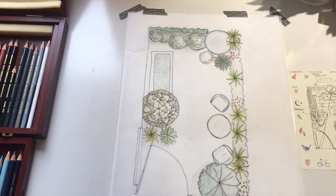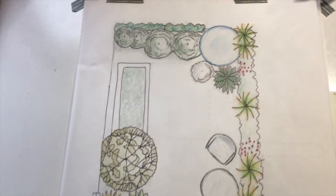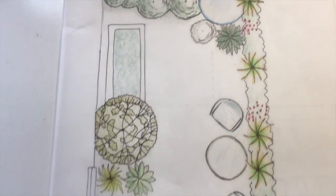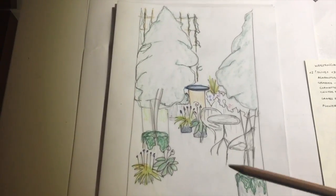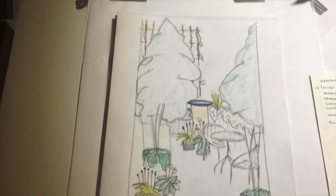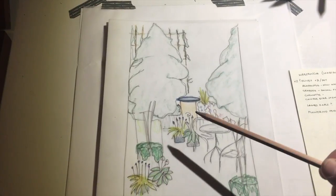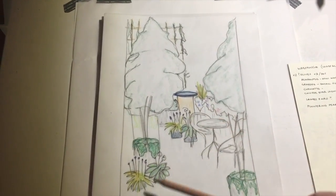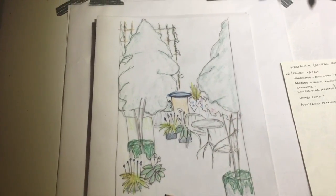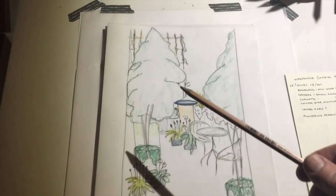And this is where I'm up to now. I've drawn in the main elements and the plants and just sorted it a little bit. This is the perspective drawing of the view from inside the apartment out through to the corner of the balcony, and what I'm showing here is roughly what it will look like. Yeah, it's approximately what it will look like in the end.